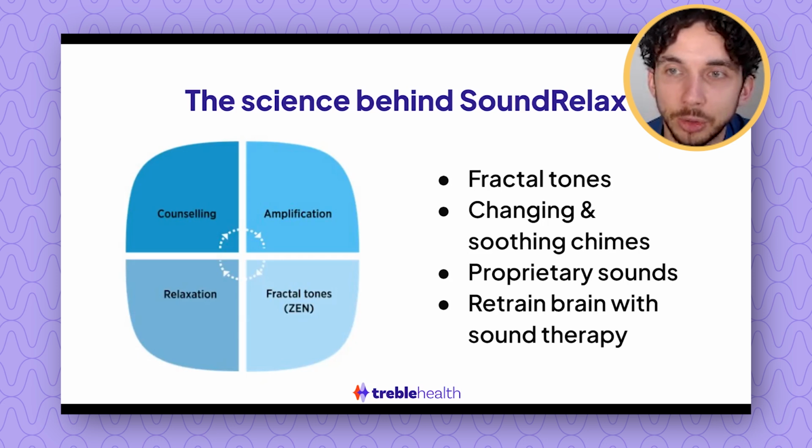The specific sounds use something called fractal tones, and these sound like soothing chimes. In just a moment, you'll be able to listen to two of our top SoundRelax tones, but this sounds like soothing chimes mixed in with other natural sound therapies. For example, ocean wave, layered with soothing chimes, layered with other sounds like pink noise. So there's a lot of customization that can happen there.